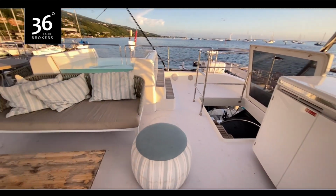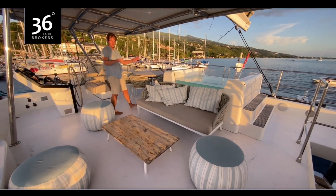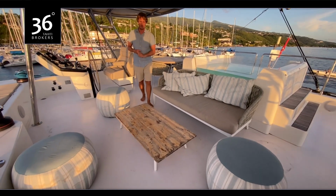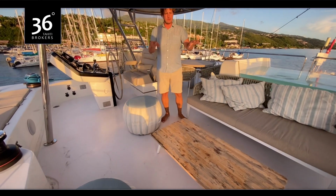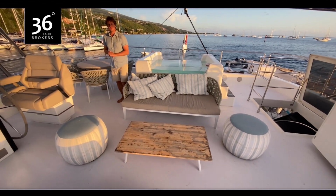So this is a lounging area. All this furniture is movable. We can configure them however we want, or you can even exchange them for furniture of your preference. We have these poofs here that we can store when we're under sail.